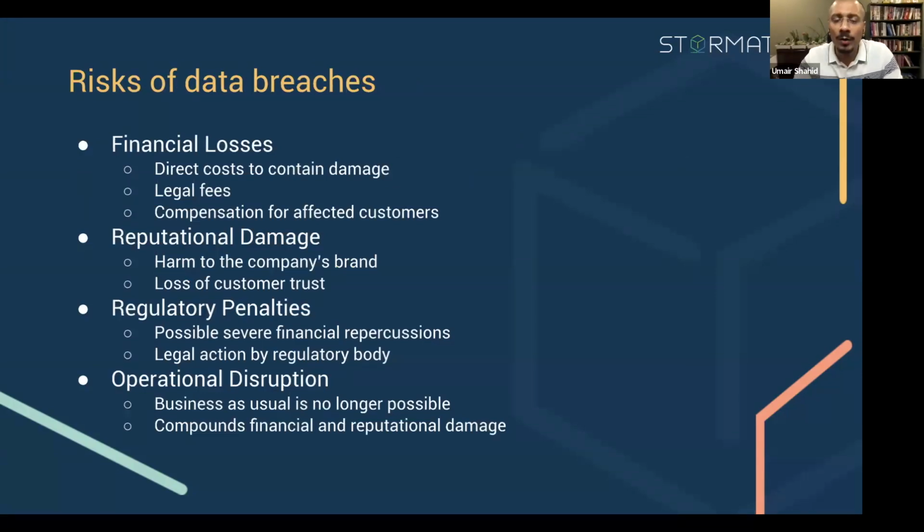Now, to an organization that stores data, what are the risks in case of a breach? One obvious risk is financial losses. In case of a breach, you will need to contain the damage, and that will incur a direct financial loss. There will be legal fees because probably you're going to be hit by lawsuits. You will need to compensate the impacted customers as well. That adds up to a lot of financial loss.